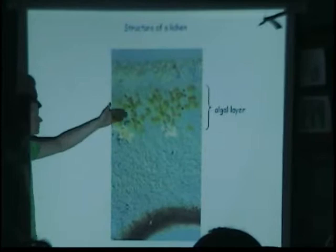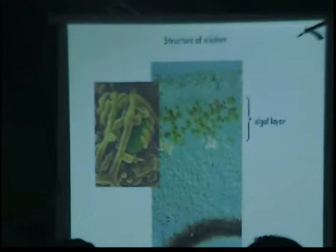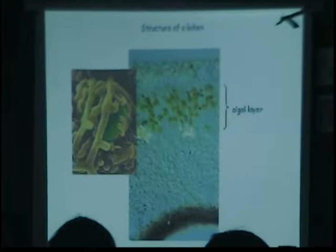And when we have a look at such a cross section with a microscope, we see a layer where the algae are concentrated, and this is called an algal layer. And when we have a closer look at these algal cells, we see that there is a very close contact between the fungal hyphae, or the fungal cells, and the algal cells. So there is some exchange of nutrients. Next slide.